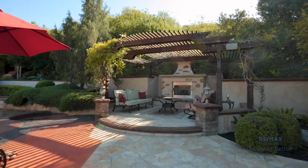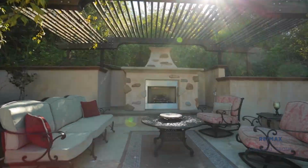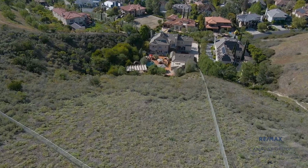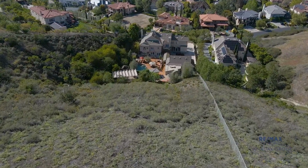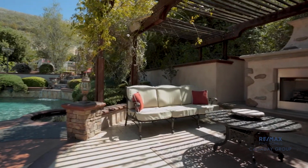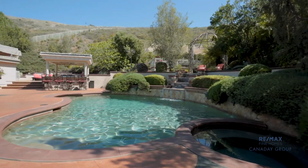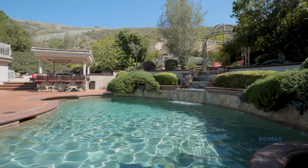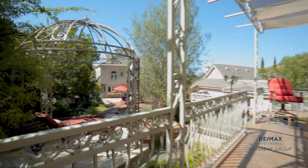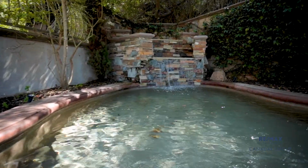So if you want a very, very private estate with wonderful views, then you've got to see this home. It goes up to 7 bedrooms if you want it to. It is so private, and the backyard is absolutely amazing, including an outdoor fireplace for the sitting area, outdoor double waterfalls with a lounging area in between the 2 waterfalls. So it would be a perfect place for a couple's massage.